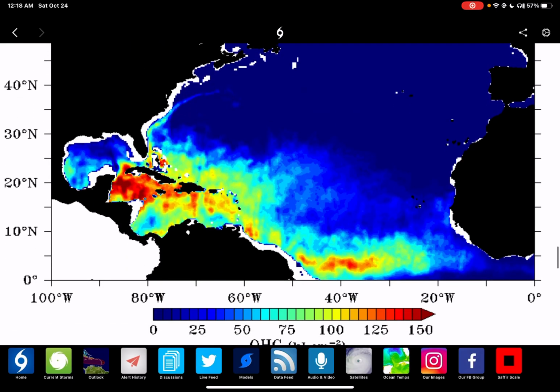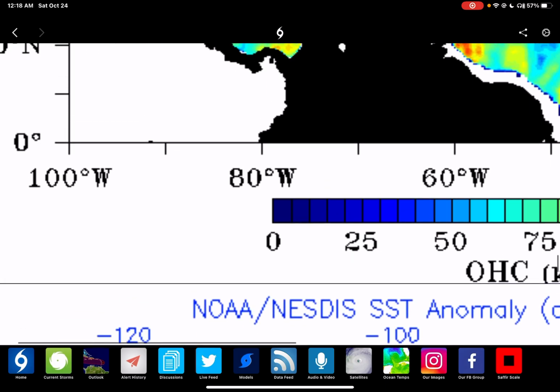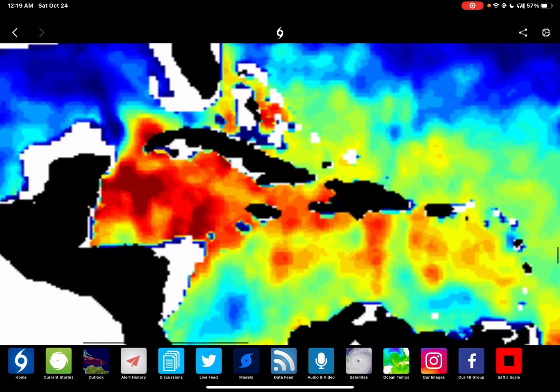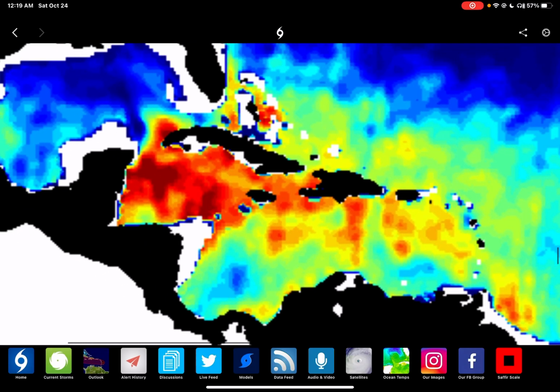And when we take a look at the deep ocean heat content, very warm as well. Very high values. We can see all throughout the Caribbean spread out with these greens and yellows and reds. What do those mean? Those deep dark reds are some of your strongest values in terms of deep ocean heat content. Well, not anomalies, just the number of what it actually is. But we can see in the Western Caribbean, those were even hotter. Those were literally off the charts just about a couple of weeks ago.